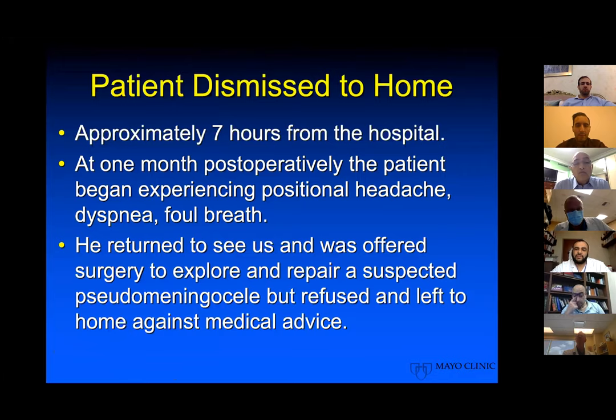So he lives 7 hours away from our hospital. And at about 1 month after the surgery, I'm out of town, and one of my partners says, "Your patient called, he's dyspneic, he's having trouble breathing, he has a positional headache, he's describing foul breath." So he returns to see us, and sure enough, the pseudomeningocele is now a lot more symptomatic. And at that time, he was offered surgery, but he was so terrified of the operation because the first one was so big that he decided to leave against medical advice.